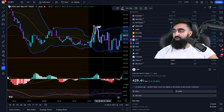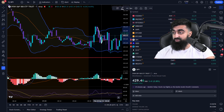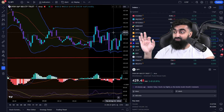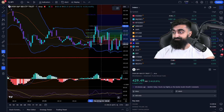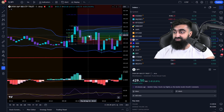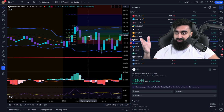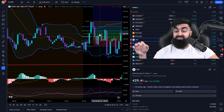Cool. We ended up re-shorting it right here. I was saying 425.80 was a level that it needed to remain below. The reason why we shorted it here was so we could make a Fibonacci level from the most recent highs to the most recent lows. And basically 425.79 coincided with the 50% fib level of this move here. And I was saying this was going to be a level that it needed to remain below.